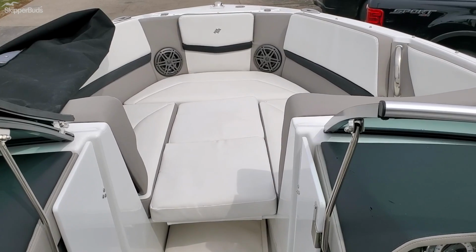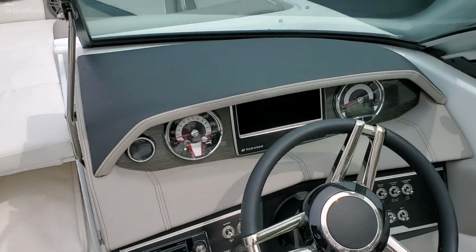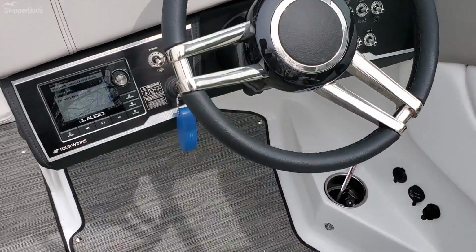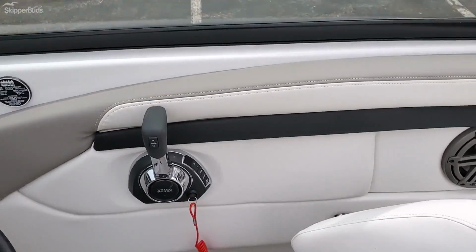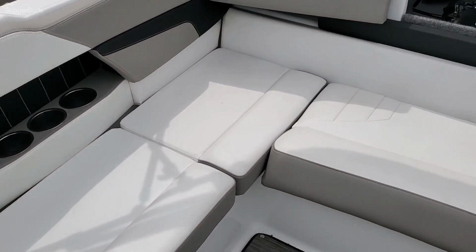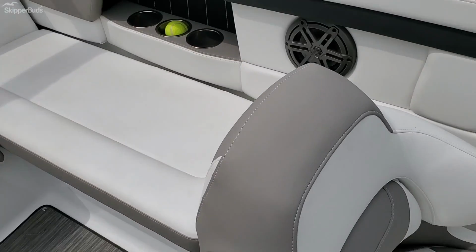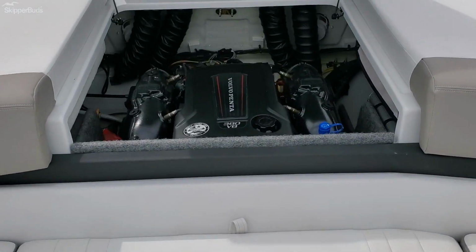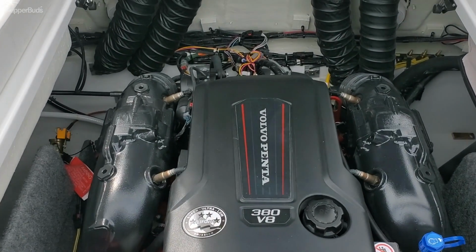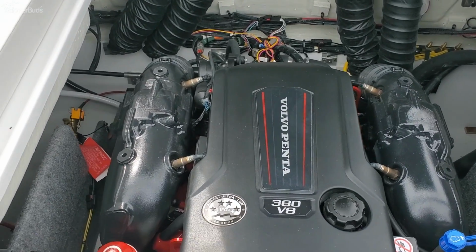It's a 2020 Fourwinns 230 Horizon. This boat has 0.4 hours on it. It's new condition. So it's got the upgraded Volvo Penta 380 horse V8, Bravo 3 drive, dual prop drive.